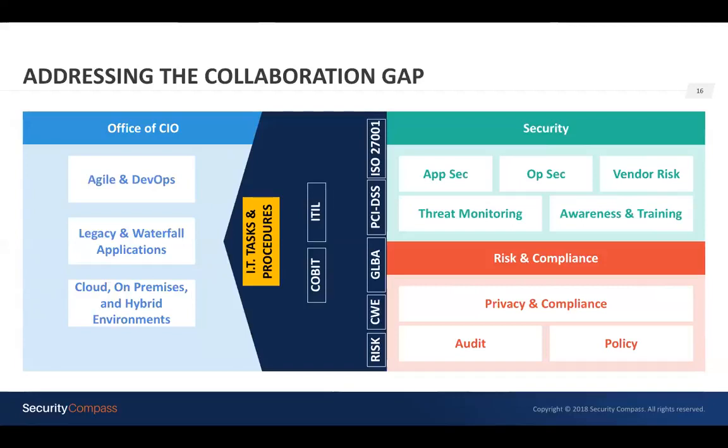The assumption is if we create the policies and put them through IT governance frameworks, these technical teams, after all, should now be able to go in and execute. But that's not the case. And this is where some of the breakdown is actually occurring.